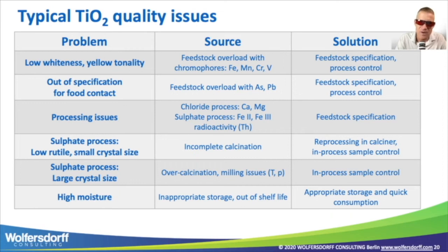In the sulfate process, one of the important key performance indicators is the rutile content after the calciner for rutile pigments. But also, another problem could be a small crystal size, and both are caused by incomplete calcination. So what we would need is reprocessing in the calciner. We need in-process sample control.